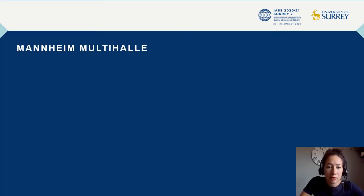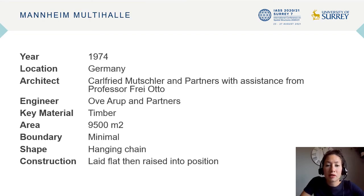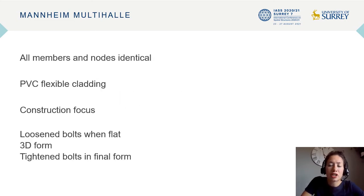Starting with the Mannheim Multihall. As you may know, the Mannheim Multihall is a timber grid shell in Mannheim, Germany, intended to be a temporary outdoor structure, but it still stands today. The main driver for the shell was its construction. The timber lattice was formed flat, then raised up into its final position. This was possible due to the identical members and nodes. The nodes were loose when the grid shell was laid flat and then tightened when the grid shell reached its final form. It's also cladded in this PVC flexible cladding.